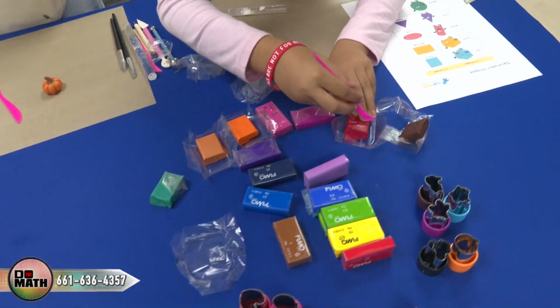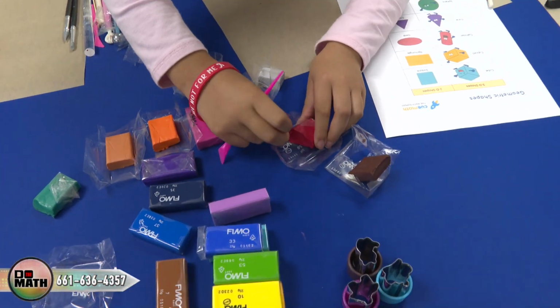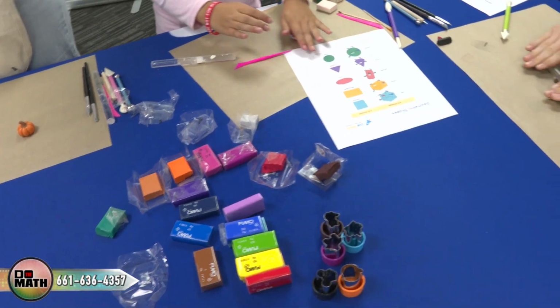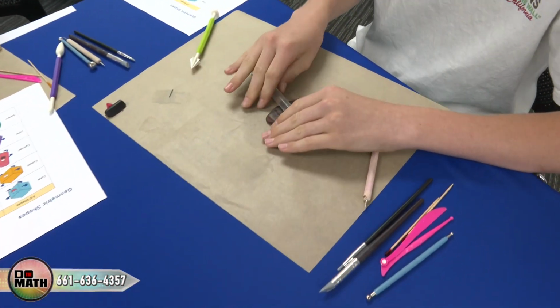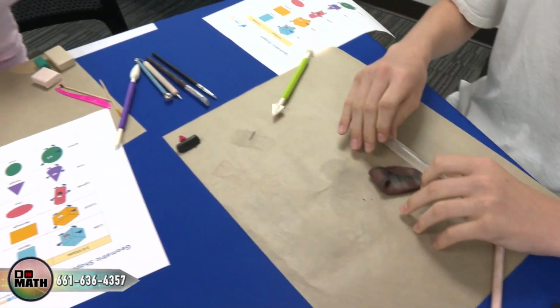I always start with a sphere. And with my fingers, I start flattening the bottom and the top. So we can see that it should be a circle, and then getting those pieces of clay apart. So I can add the stem on the top and then make it able to sit. Working with the shapes, my pumpkin.